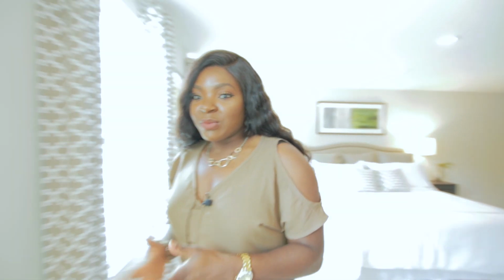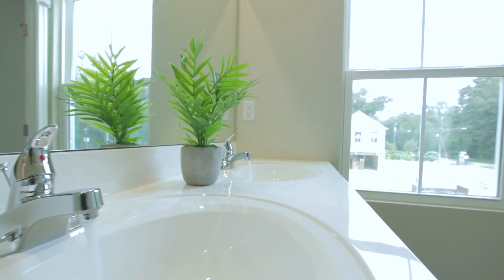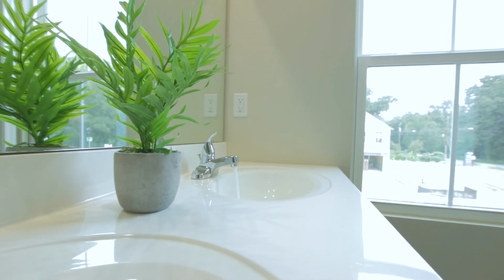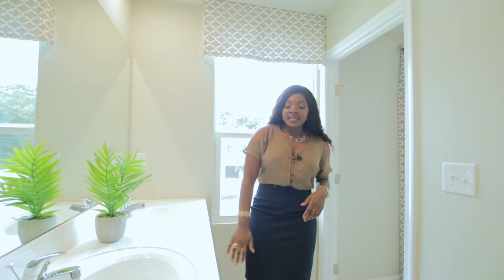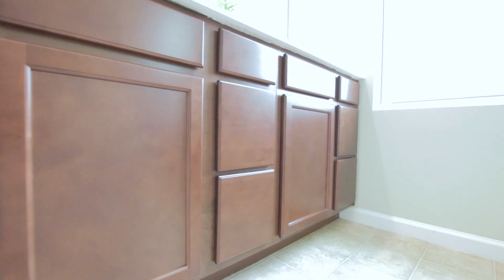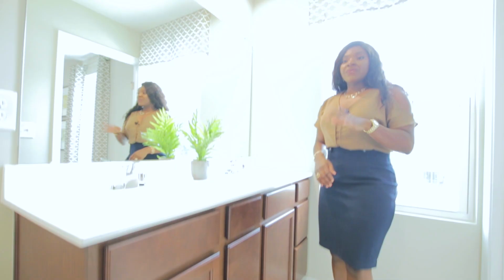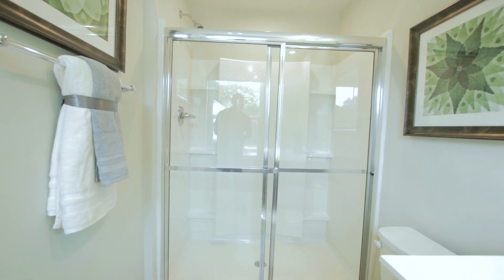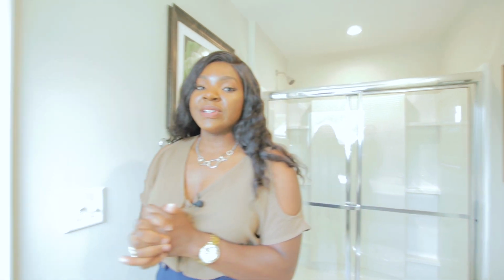The owner suite bathroom here has a double vanity sink. I don't know if they look, no, they're the same size. I guess my eyes were playing tricks on me. You can see that the cabinets and the drawers here match the theme we saw downstairs in the kitchen area. I do like this walk-in shower, that's very nice. And I like the choice of tile. So why don't we go ahead and check out the rest of the bedrooms here.